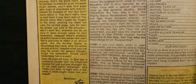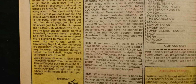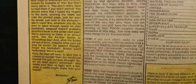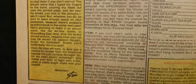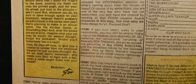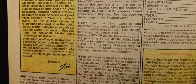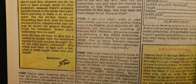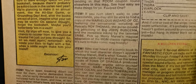You don't really have to read them if you don't want to. You should worry that I type my fingers to the bone, pouring my heart out on a printed page just for you. Go ahead, just look at the pictures. See if I care. But whatever you do, be sure you leave enough space on your bookshelf because there'll probably be a third book in the series next year. We're planning to make it an annual event, like the All-Star Game or Groundhog Day. And after the books are out of print, imagine what your set may be worth. On second thought, forget the bookshelf. Maybe you'd better keep them in a vault.